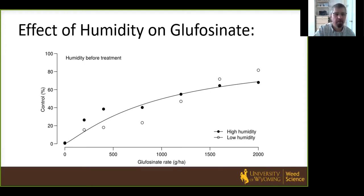And so this is looking at the effect of humidity before we applied the glufosinate treatment. He had high humidity, which he was keeping at about 80% constant, and then low humidity, which we were keeping in the 25 to 40% range. In this particular case, the humidity before we sprayed the glufosinate didn't really have a huge impact. So there's really not much difference here. Maybe at the lower rates of glufosinate, the high humidity helped control, but we're still talking only 40 to 60% control in most cases.